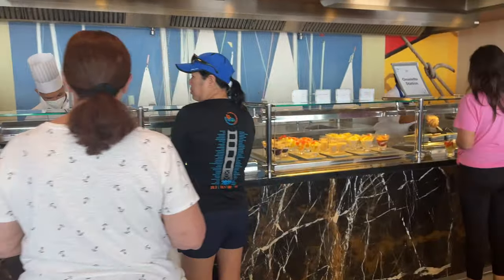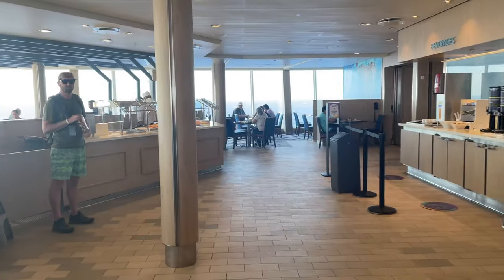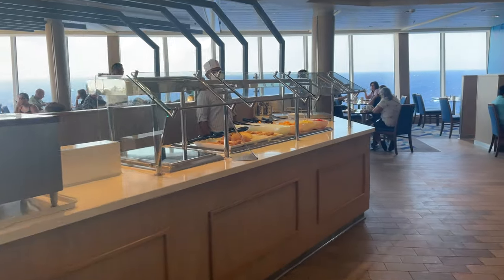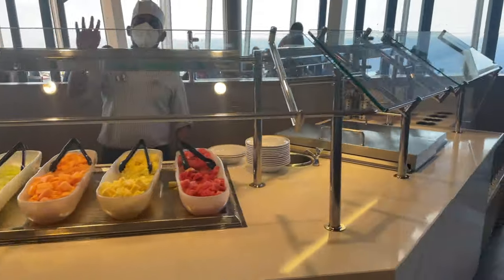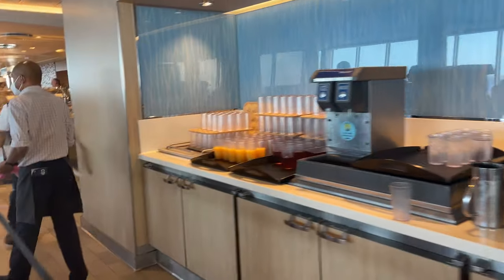The buffet. In the morning it looks just kind of like maybe the omelet station. Yeah. And then over here we got like some breads and fruits. Good morning! The pineapple is really good. We got coffee, water, some juices.